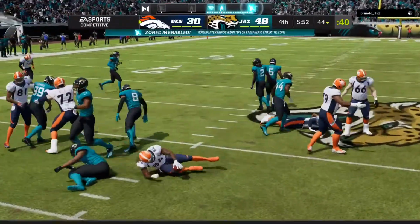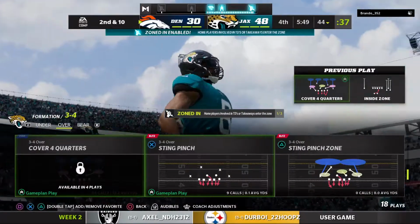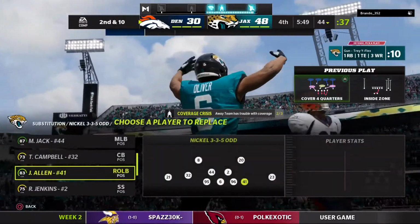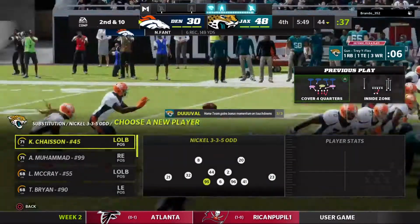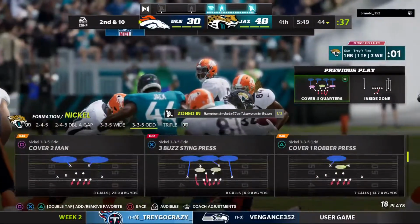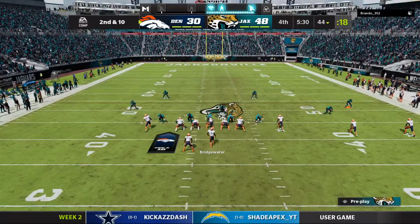And boy, this defense again really making things tough on him as they stop him for no gain. Early down stuff should put this offense in a precarious position. We know that securing the point of attack, especially against the big-bodied guys in the middle of this D, has got to be priority one. Officially nothing on that last run. They'll try again, 2nd and 10.